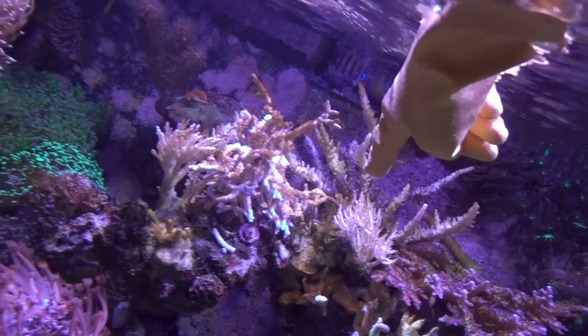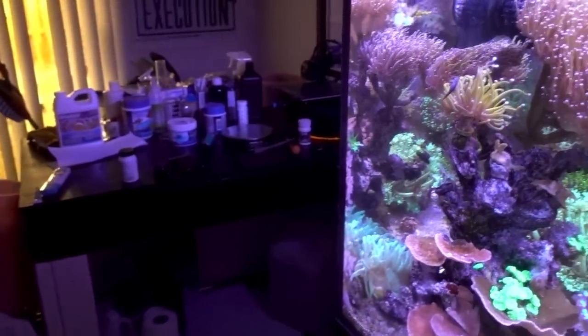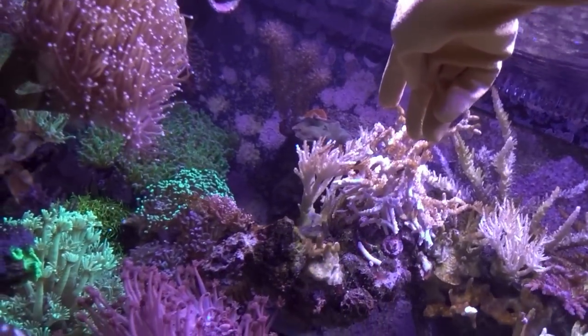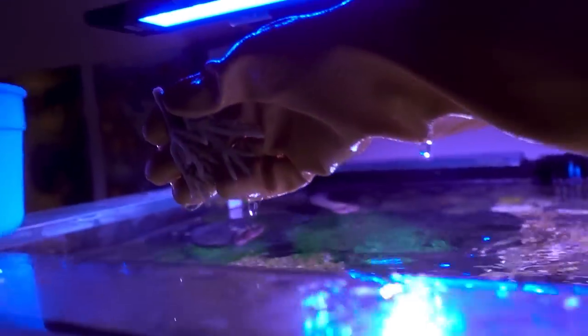Oh, you haven't seen this, huh? Come look. Look, it's all white. Look how much I pulled out already. Oh, that's it. It's all white. It's gone. So this is what a parrotfish feel like, huh? Chomping down on SPS corals.